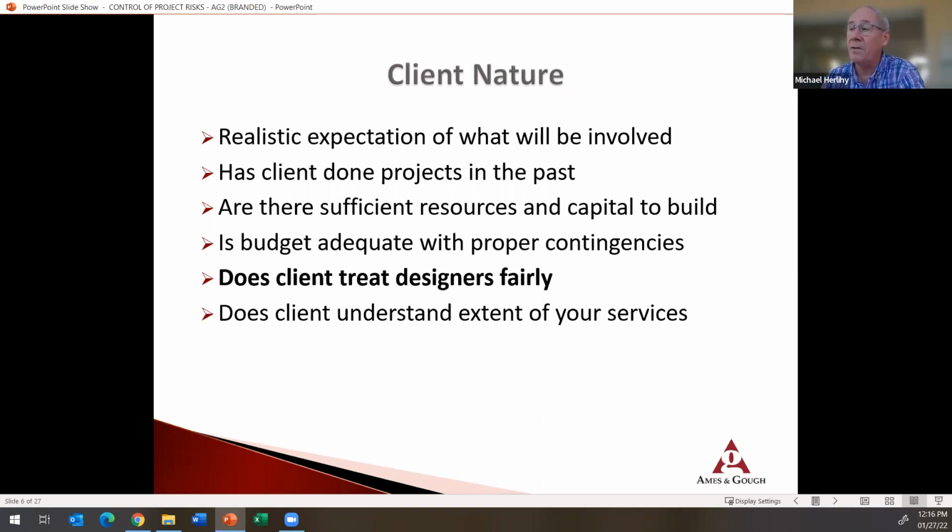Does the client understand the extent and scope of your services? For example, we've had situations over the years where we see a client agreement that may be looking for you to share responsibility with the contractor for things like site safety. They don't understand what the extent of your services are if they're looking for something like that, but we've seen it.